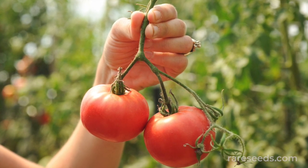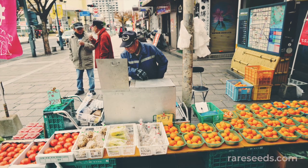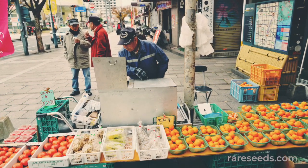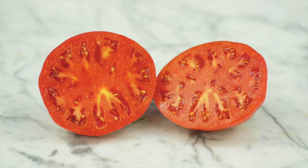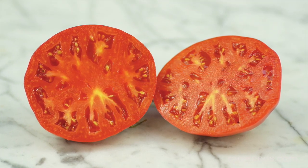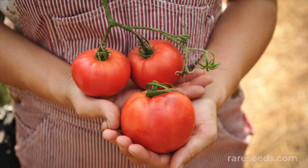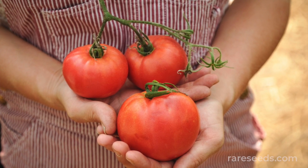The antique heirloom has also enjoyed popularity in Japan. The Pink Ponderosa was introduced to Japanese farmers in the 1890s and remains one of the most popular heirloom tomato varieties in the country. The glamorous marketing campaign aside, the Henderson's Ponderosa truly was a breakthrough in tomato quality.